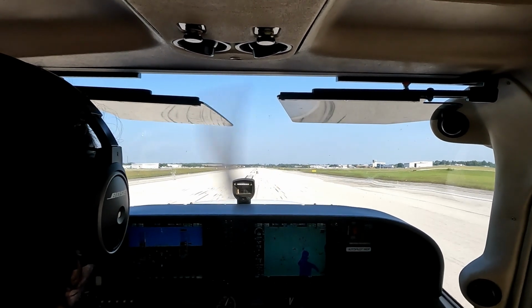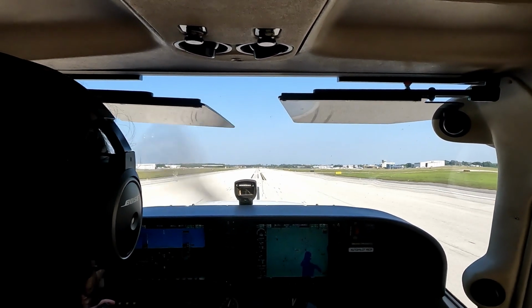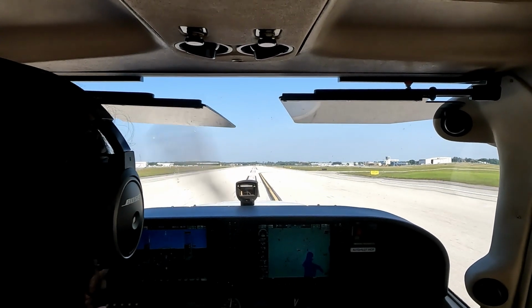8 Golf, turn right next taxiway, we're getting off the runway. Exiting at Alpha 3, 8 Golf.